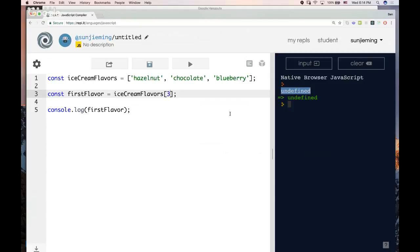Let's see. John's asking, what are the different ways of declaring empty arrays? We'll go over that in just a moment. I'll get to that a little bit when we start talking about push and pop and shift and unshift and how to add items into an array and how that works. So again, we access it with the index. It's a number.